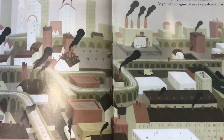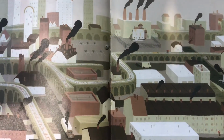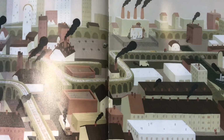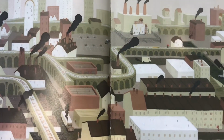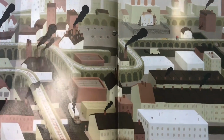There was once a city without gardens or trees or greenery of any kind. Most people spent their time indoors. And as you can imagine, it was a very dreary place.